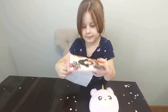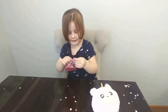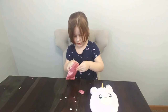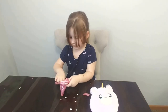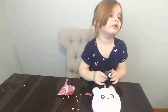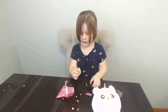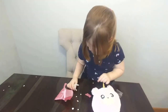Okay, here's one blind bag open. Let's see what's inside. Here's another blind bag. What is it? Brittany Sparkles. Okay, what's in the blind bag? What is that? It's the outfit. Oh, it's to put on her? Yep. So cute.